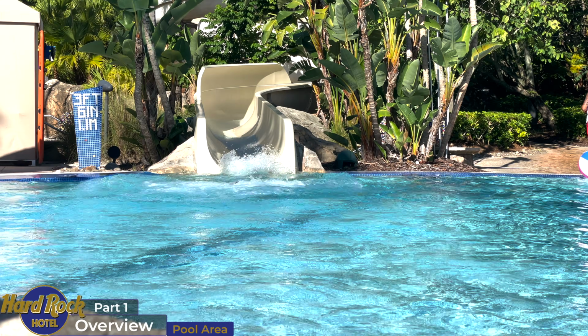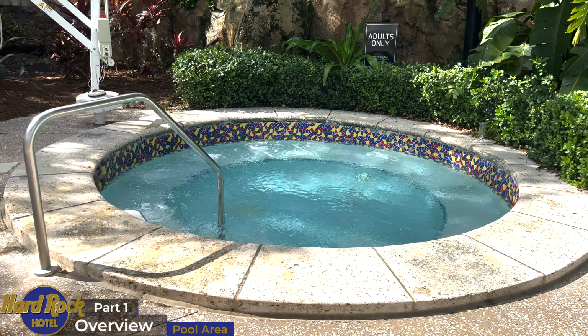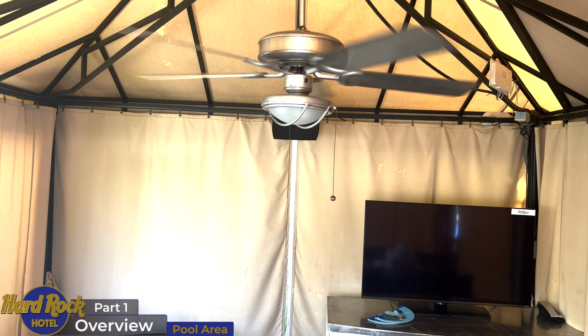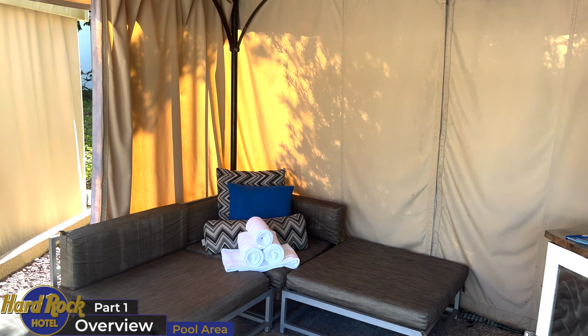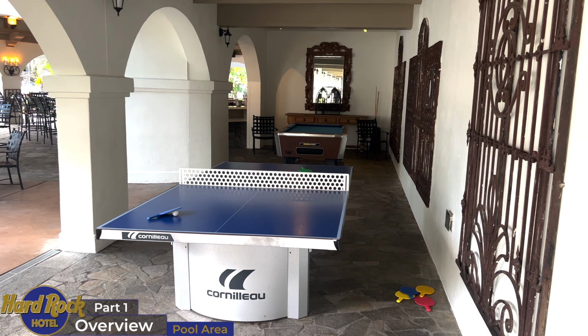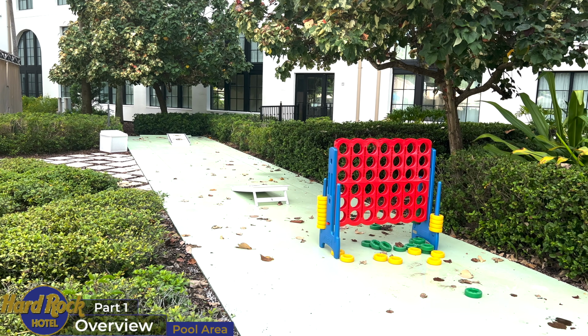Close by is a splash pad for the kids, 2 hot tubs and private cabanas available for rent, which contain a ceiling fan, smart TV, outlets, mini fridge stocked with soda and a personal server. There's other entertainment by the pool with a pool table, ping pong tournaments, cornhole, Connect 4 and many more.